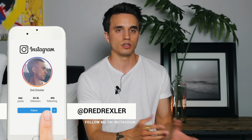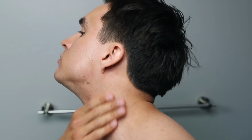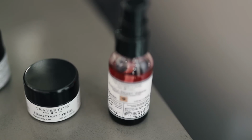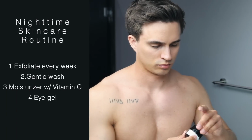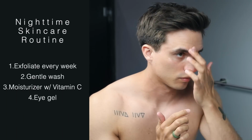And now, a step that I feel most men tend to neglect is really focusing on the eye and neck area. And now this is a big one because these two areas are where we as men really start to show age firstly. So don't forget to moisturize the neck area, and as far as the eyes, a simple eye gel will do the trick. A little definitely goes a long way. I personally go for the sides, underneath the eye, and in between my brow.